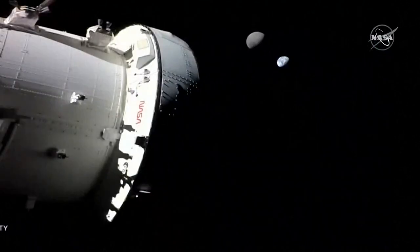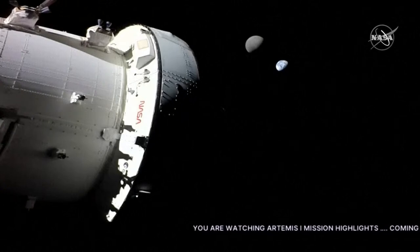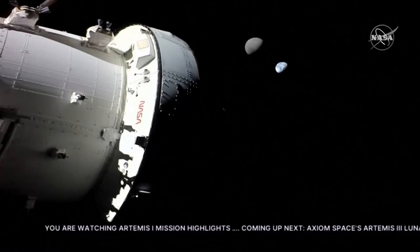Now to distant retrograde orbit, or DRO. We're going to be about 38,000 miles away from the lunar surface as we orbit around. That's part of why we're calling it distant. And we call it retrograde because the moon orbits the Earth in this direction, and we're entering into our orbit in this direction, opposites, retrograde.